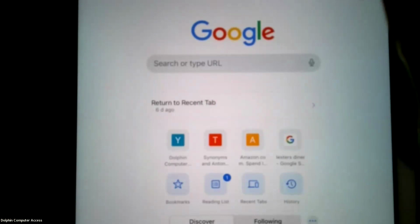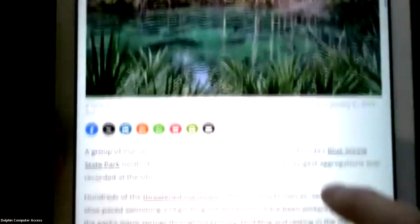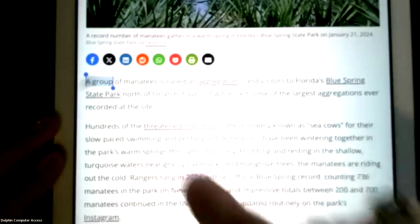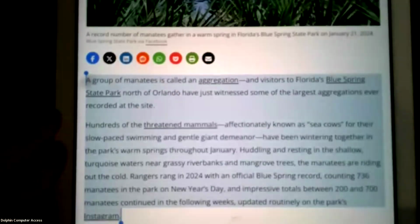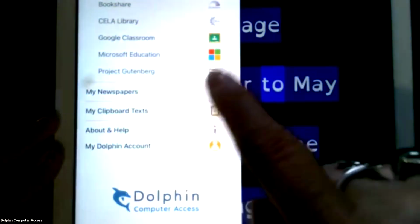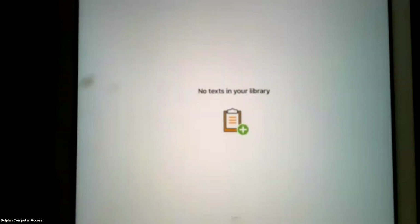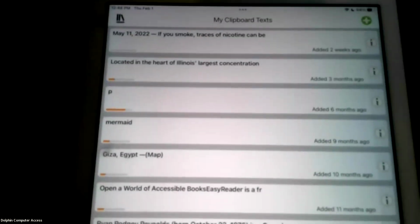Let me just go to an article here about manatees. Oh yeah, the manatees are here. So I tap on a word, hold it down, and I can drag that and hit copy. If I go back to EasyReader, all I have to do is move down to this place that says clipboard texts and hit the plus sign in the upper right-hand corner.